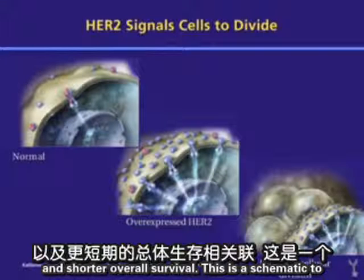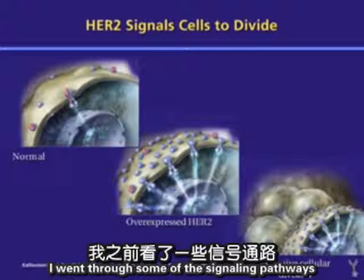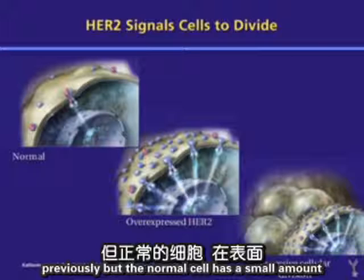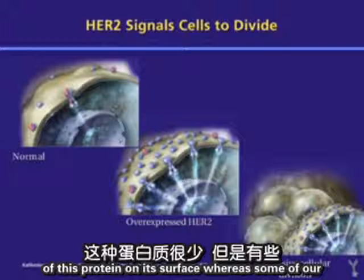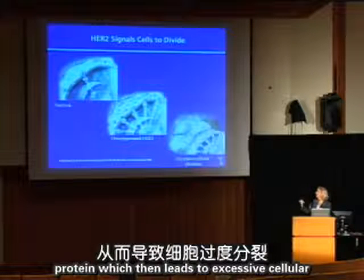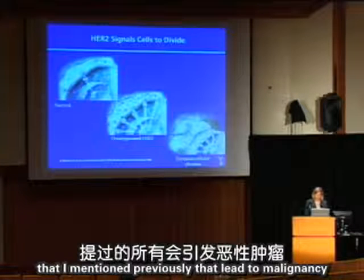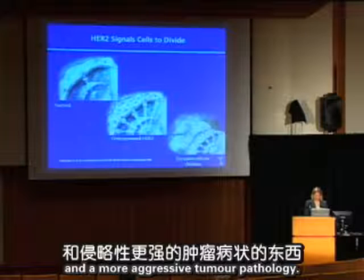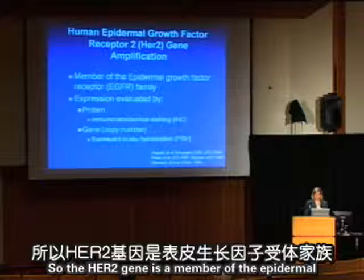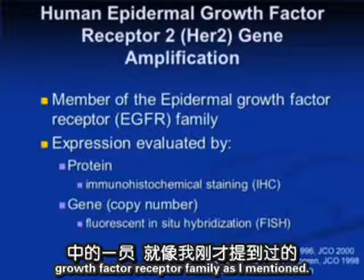This is a schematic to show you how we think that the HER2 signals. I went through some of the signaling pathways previously, but the normal cell has a small amount of this protein on its surface, whereas some of our breast cancer cells have overexpression of this protein, which then leads to excessive cellular division, proliferation, survival, and all of the things that I mentioned previously that lead to malignancy and a more aggressive tumor pathology. So the HER2 gene is a member of the epidermal growth factor receptor family, as I mentioned.